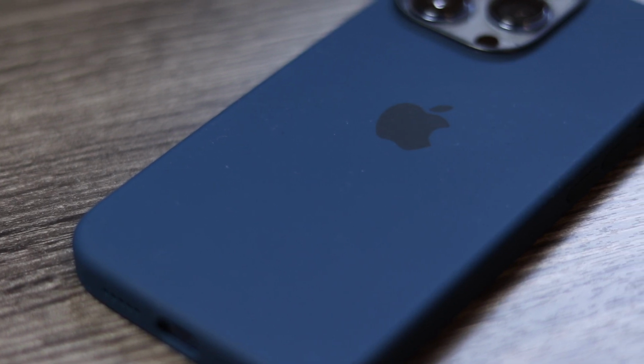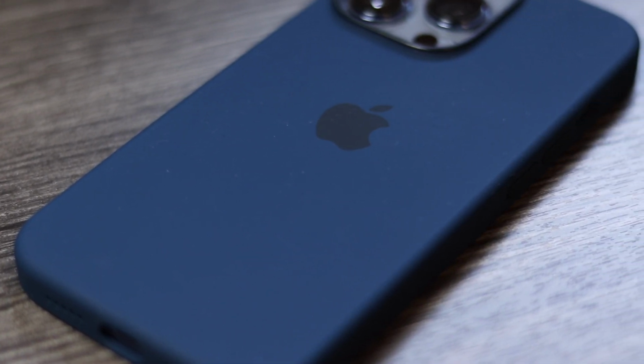So for the look and feel section, I'm going to give this a win to the Apple Silicone case, but it isn't that far ahead of the Caseology case. This is probably the most subjective section though, so take my word with a grain of salt.